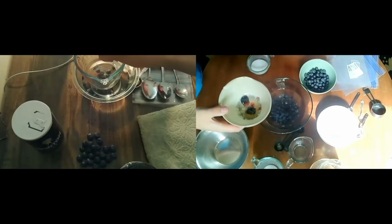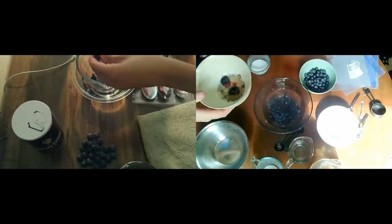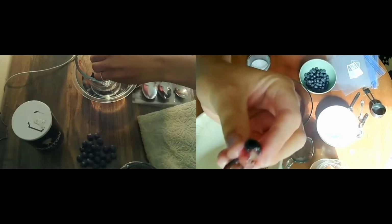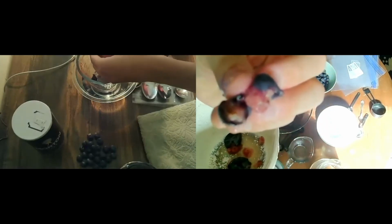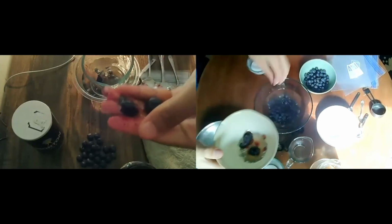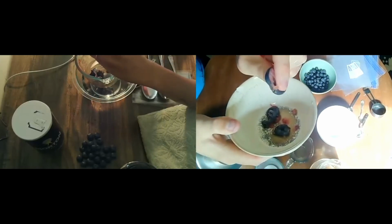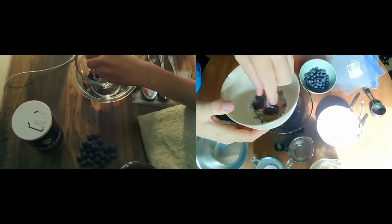That is really fun. Now we've changed the texture a little bit. That's interesting looking at the inside of the blueberry. My blueberry has lots of seeds. The seeds. That's fascinating. Yeah. Now, even though we've changed the texture, does this mean we can't eat it anymore, even though they are squished?